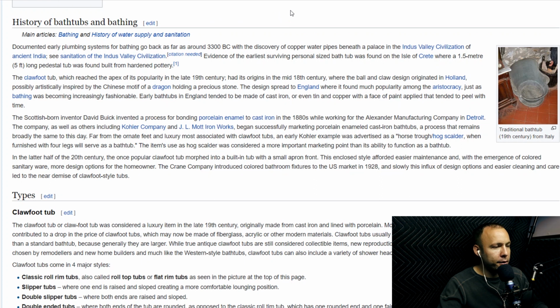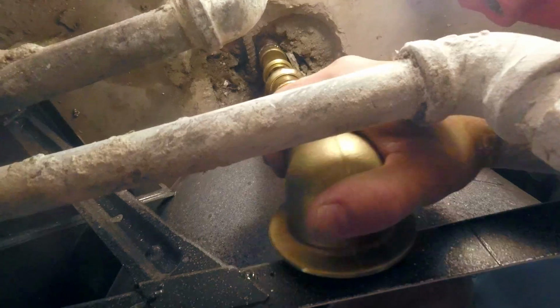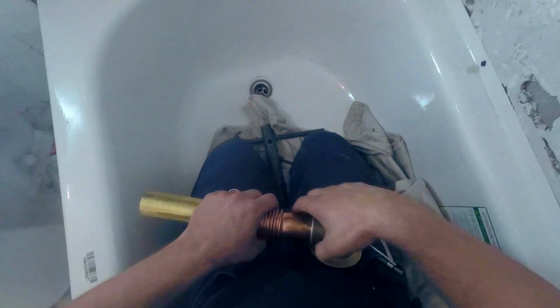Documented early plumbing systems for bathing go back as far as 3300 BC with the discovery of copper water pipes beneath a palace in the Indus Valley civilization of ancient India. Evidence of the earliest surviving personal-sized bathtub was found in the Isle of Crete, where a 1.5 meter, 5 feet long pedestal tub was found built from hardened pottery. Wow.